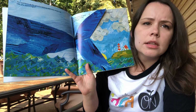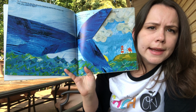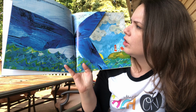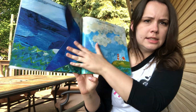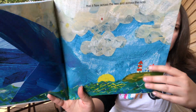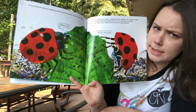At 5:45, the grouchy ladybug said to the whale's tail, hey, you want to fight? The whale's tail gave the grouchy ladybug such a slap that it flew across the sea and across the land. Do you see her flying through the clouds? Oh my goodness. I wonder if she learned her lesson.